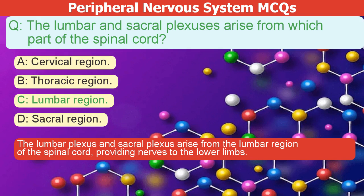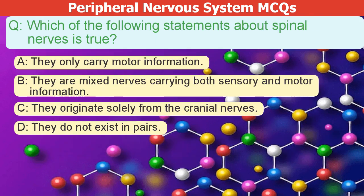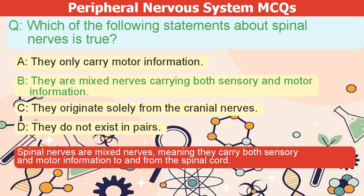limbs. Which of the following statements about spinal nerves is true? A. They only carry motor information. B. They are mixed nerves carrying both sensory and motor information. C. They originate solely from the cranial nerves. D. They do not exist in pairs. The correct answer is B. Spinal nerves are mixed nerves, meaning they carry both sensory and motor information to and from the spinal cord.